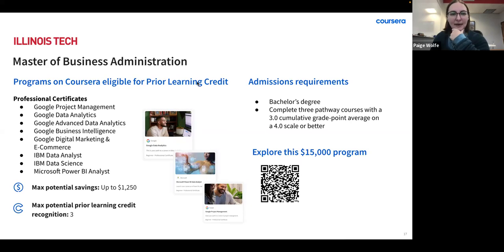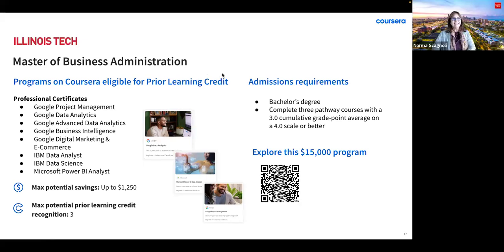And just as a quick reminder, for the MBA, we can only transfer in 1 certificate that is up to 3 credits. That is the max, okay? So if you have more than 1 certificate, you would only be able to transfer in 1. But still, good for you. That's some great credits. Sorry, go ahead.